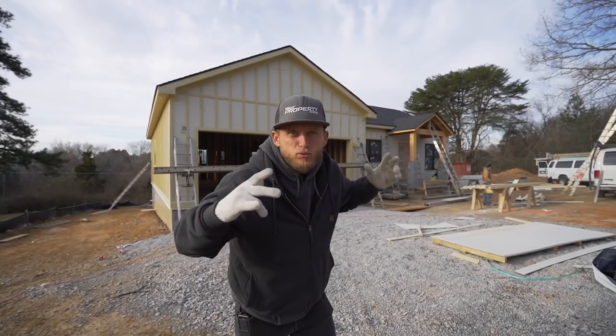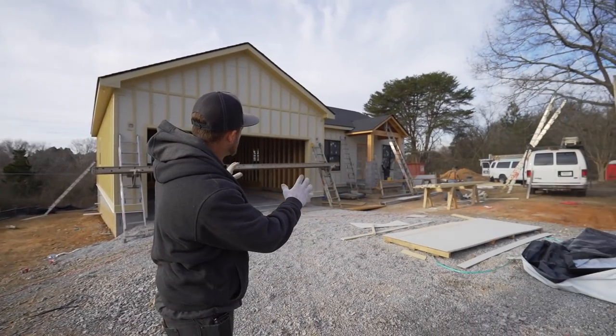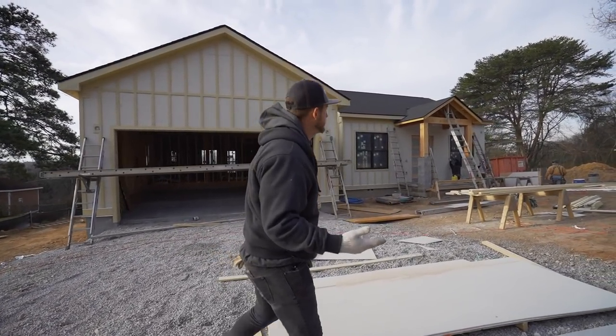We have progress, okay? So this is part two, obviously, and this is the next day after the guys left on Saturday. So this is the next day they came out to work, and they are knocking out that front part of the house right now. We'll actually walk in that direction. I want to show y'all what's actually happening here.